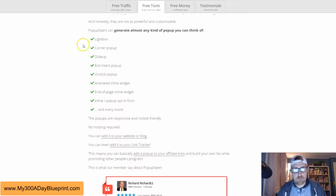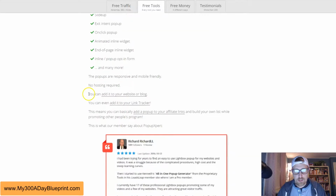Right, so you can create a light box, a corner pop-up, slide up, exit intent pop-up, on-click pop-up, animated inline widget, end of page inline widget, inline pop-up opt-in form, and many more. All right, so you can add it to your website or blog. No hosting required. The pop-ups are responsive and mobile friendly, and you can even add it to your tracker link.